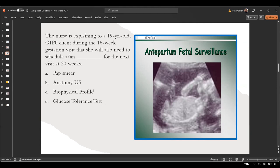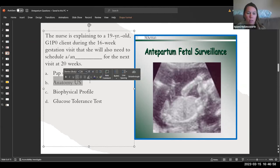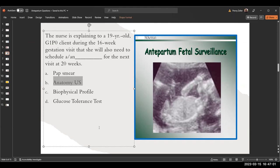B as in boy, the anatomy ultrasound. Yes, that's correct. Yeah, so everybody gets that anatomy ultrasound at 20 weeks.